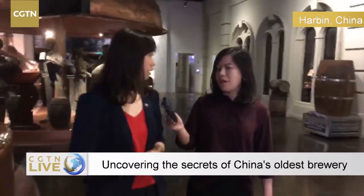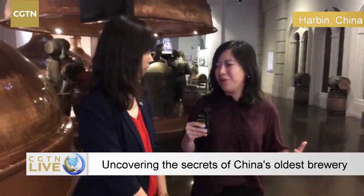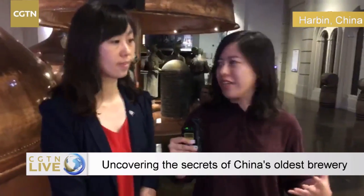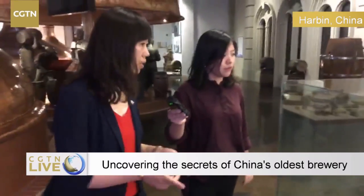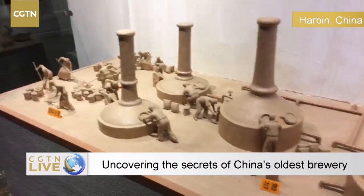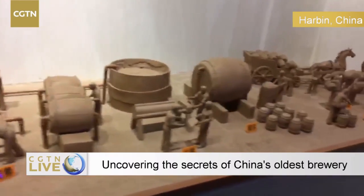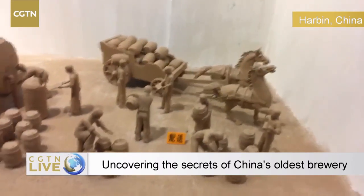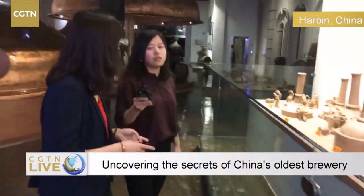From some point we can see the brewery facilitated the development of the city. Okay, so this Westernized flavor must come from Westernized producing techniques. Can you tell us some about that? From this statue, it's the brewing scene, the old style, and we can see the workers each on their own duties. They carried out the different processes of brewing, including fermenting, boiling, mashing, filtering, malting, and so on.